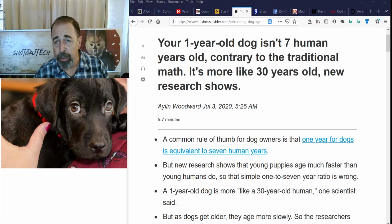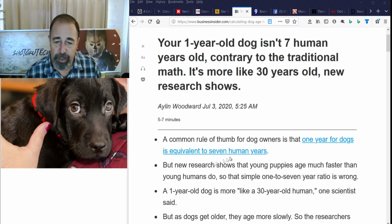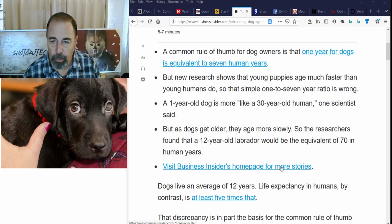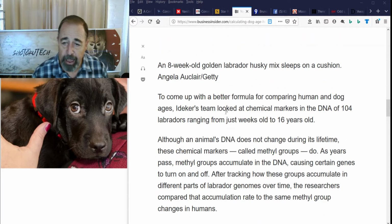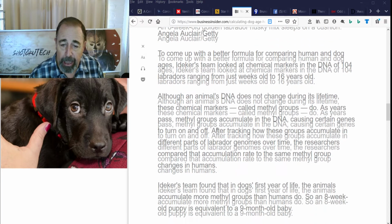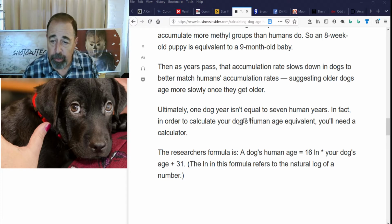Okay, so I have to sneak cute animal stories into ShotokuTech Saturday Story Time, and I don't think you mind. But this rule of thumb that 1 year for dogs is equivalent to 7 years of humans has been scientifically disproven. Basically, a 1-year-old dog is more like a 30-year-old human, and a 12-year-old dog might be the equivalent of a 70-year-old human. These scientists have been examining the genetics, the actual DNA, and the development of these dogs as they age. Ultimately, 1 dog year isn't equal to 7 human years. In fact, in order to calculate your dog's human age equivalent, you'd need a calculator.